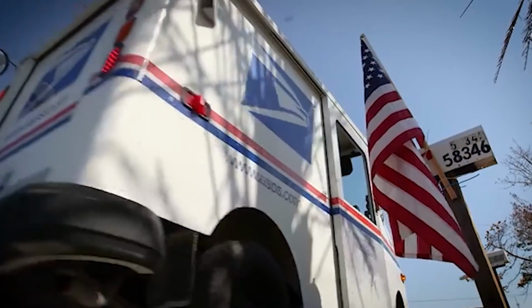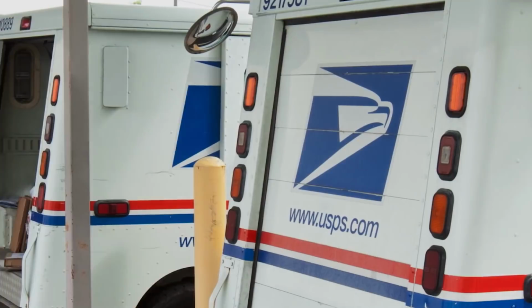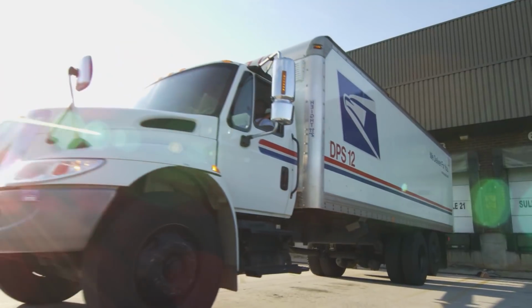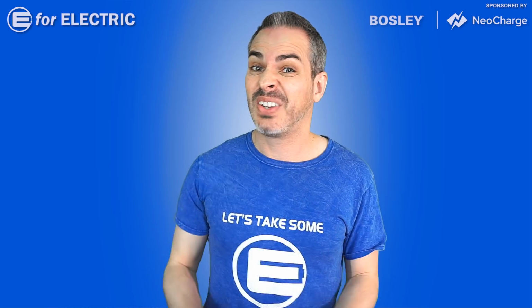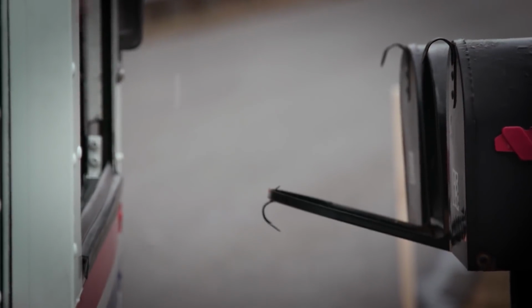Now, mind you, the U.S. Postal Service vehicles make up 1/3 of the U.S. government fleet, but the U.S. Postal Service didn't get the message, probably because it was sent using the U.S. Postal Service. Gotta use FedEx next time, Mr. President. And it probably ended up in our neighbor's mailbox.